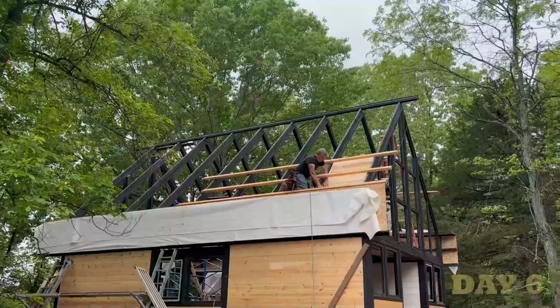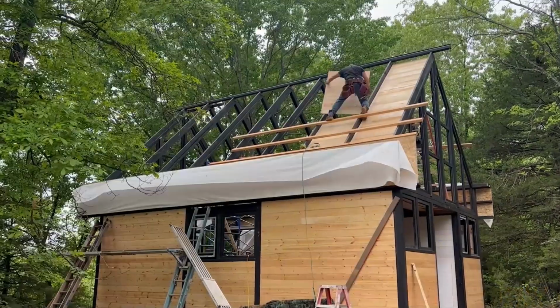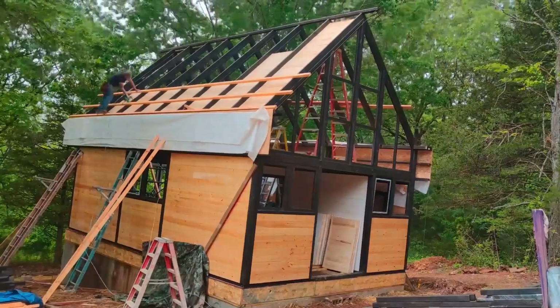We started roofing. After sliding in the plank panels, this 6-layer roof includes bubble foil sheets, 6 inches of insulation, a moisture barrier, and OSB.